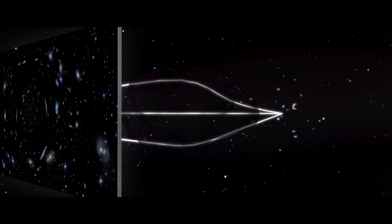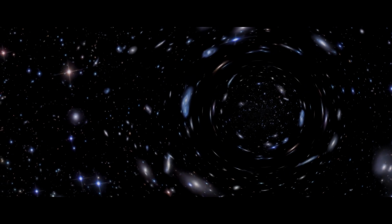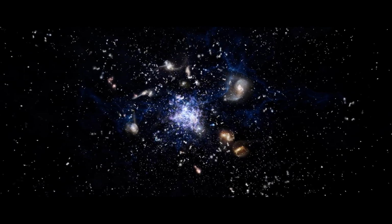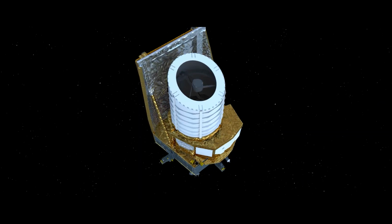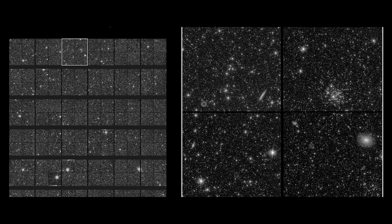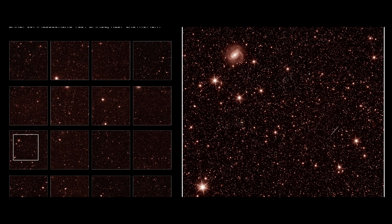Secondly, Euclid measures subtle distortions in galaxy shapes caused by dark matter's gravitational influence, creating a gravitational lensing map. This is key to understanding how galaxy clusters grow and evolve, while also showing us how dark matter has played a role in literally shaping the universe. Finally, Euclid is creating a 3D map of the universe with 2 advanced instruments. The Visible Imaging System, VIS, captures ultra-sharp images in visible light to measure galaxy shapes and positions, while the Near-Infrared Spectrometer and Photometer, NISP, measures redshifts, placing galaxies in 3-dimensional space.